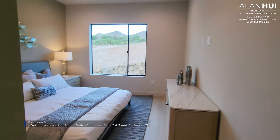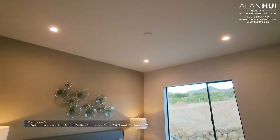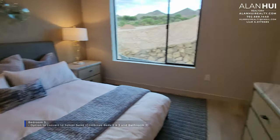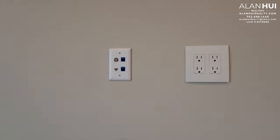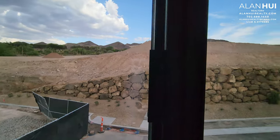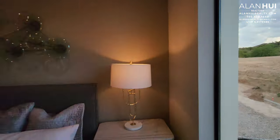This is bedroom 3. The secondary bedrooms will not come with any LED lights, but they are optional. There is also an optional junior suite. This combines bedrooms 2 and 3 to create a large junior suite. This is bedroom 3's walk-in closet.